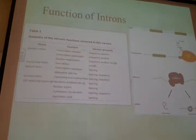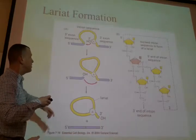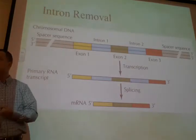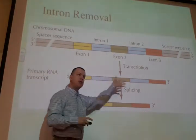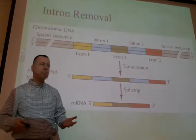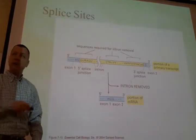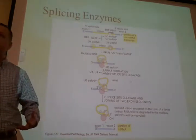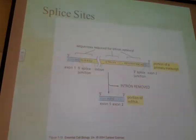Okay? Because think about what we have to do in order to make this happen. Well, first off, they get transcribed, right? Here we go. Right? So that takes time and energy. Then we have to create this elaborate process to splice them out. Right? So we have these sequences that had to evolve. These SNRPs and spliceosomes had to evolve. And as we've seen, they have to do their job absolutely perfectly.